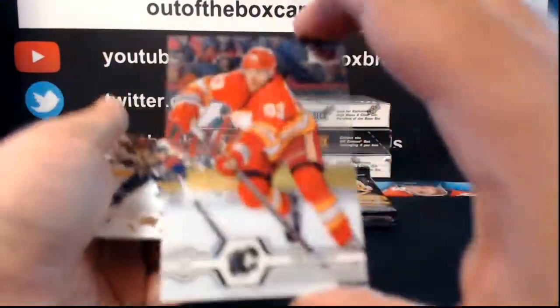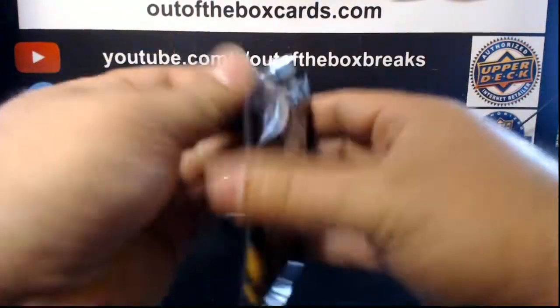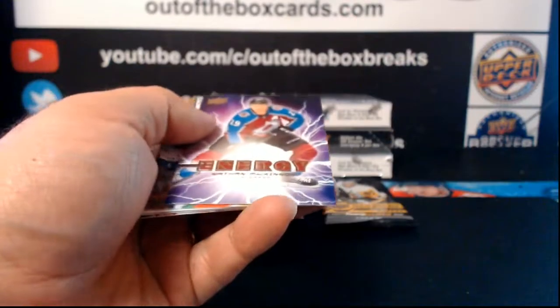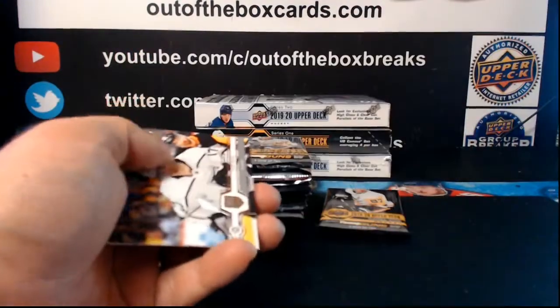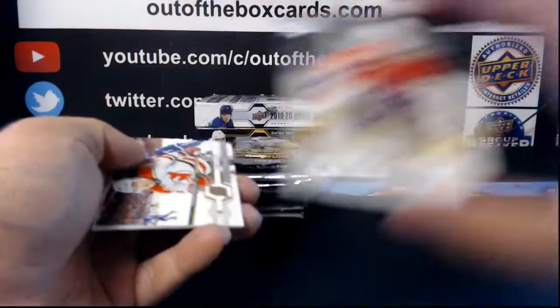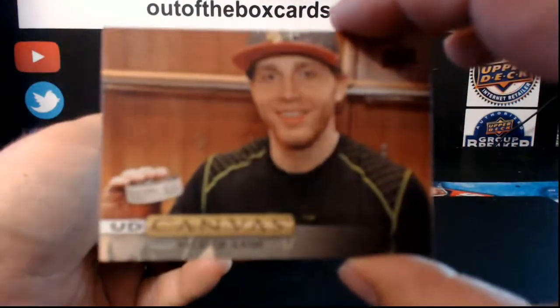We got a clear cut for the Calgary Flames of Sam Bennett. Pure Energy, Nathan MacKinnon, Colorado. Morgan Rielly, Canvas for Toronto. Patrick Roy, Tribute for Montreal. We got a canvas for Chicago of Patrick Kane.